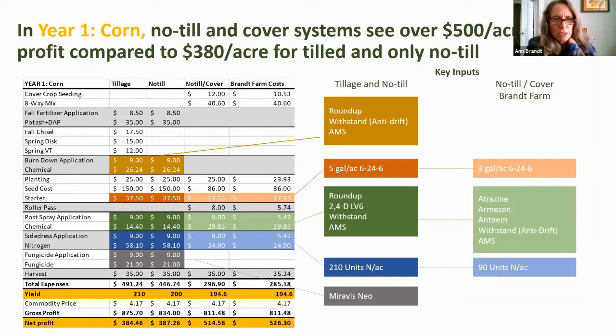For planting costs, again, you can see in the seed cost a reflection that we use non-GMO seeds, untreated, because we plant later than a lot of people are comfortable with, and we use shorter season corn. So we're typically planting in late May to early June. So we don't need those treatments on the corn seed. We haven't found the cost benefit of those. We do incur a roller pass. And then we'll have a different chemical program for post spray.